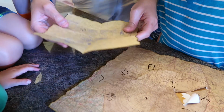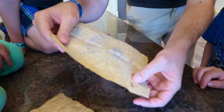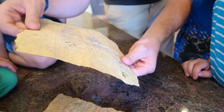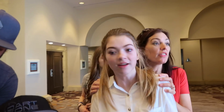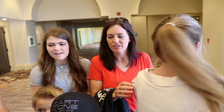Okay, so what does this mean? It looks like we've got some numbers here. Is that like coordinates? I think you're right. It might be latitude or longitude. And there's longitude, even an X here on the map. This almost looks like a faded map of the area that we're in right now. We can go get the genie lamp. Let's go, we should do this. This would be so cool. Will this help us with the treasure? Save a wish for me.